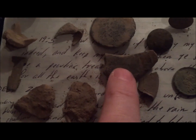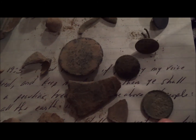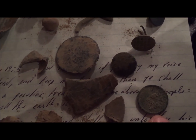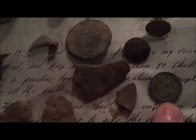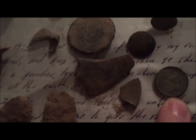And got this bit here, which I don't really have a clue what it is. And have an Indian head scent. I believe the date on it is 1894. I think there was a double die that year. I don't know. I have to check in the book again. But I'm pretty sure there was a double die for 1894.